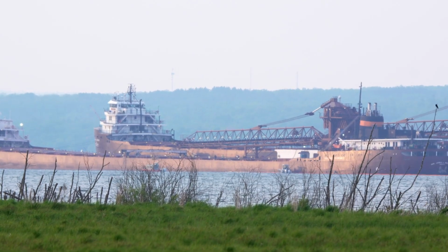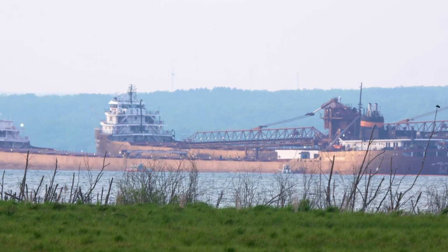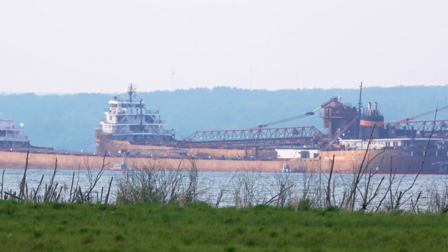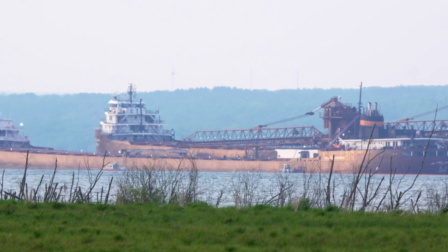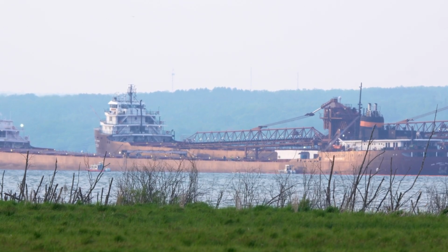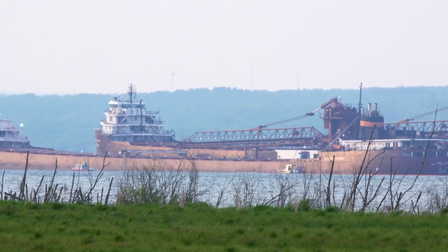Can you tell if they're unloading? I'd imagine they'd have it swung over. The Oberstar is sitting quite a bit lower because, of course, they're loaded. So they'd have to have that boom up, I think. But I don't know. I'll have to review this on the computer to see if we can see anything.